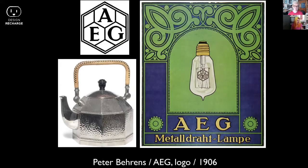So we also see the development of some of the first corporate identity during this era, as early as 1906. So this is early, sort of the Art Nouveau period. Peter Behrens was working in Germany at the AEG company. He develops their logo, and he develops a lot of their products, like this teapot that we see here, and then also their advertising. So he's considered to be the first industrial designer, for one thing, but he's also considered to be the designer of the first corporate identity.